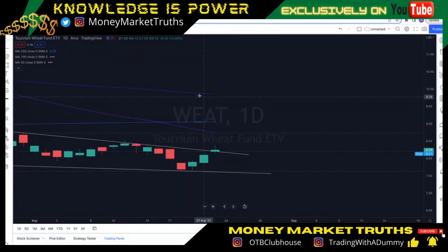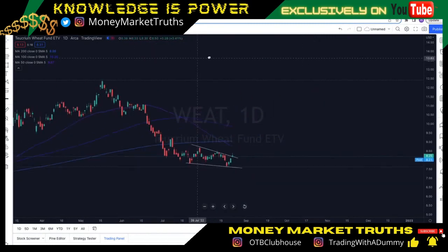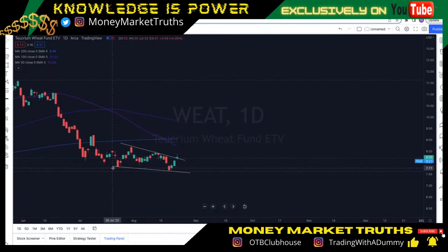WEAT, and I'm not going to get into the fundamentals of it. We're just going to play this solely technical. This broke out today, the range. What I'm looking at is a $9 call for October. There's only one for October monthly, and it's 40 cents. This is like a small account darling. This thing can get squeezed heavy.